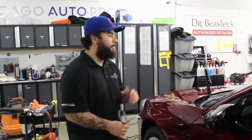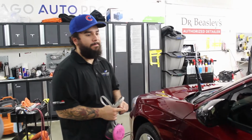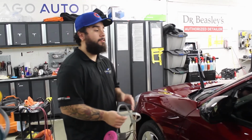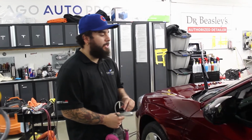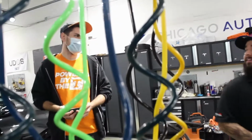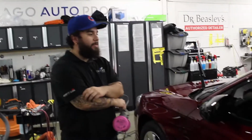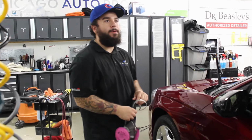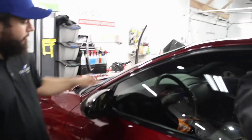So you inspect the car before, you look to see if there's previous damage. Right. If there is, we record it, just so the customer won't blame it on us. Liability is always a big one. Yeah, liability for sure. And then we start taping up all the plastic trim, anything that can get stained from the compounding process. So like this rubber, for example, we tape that up.